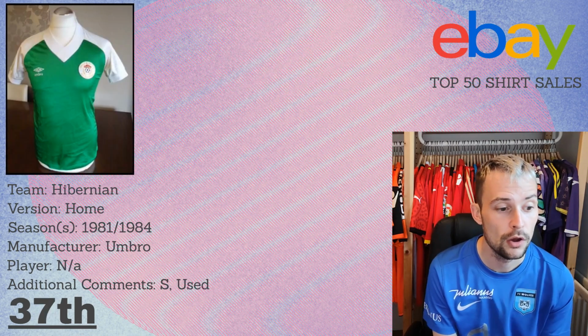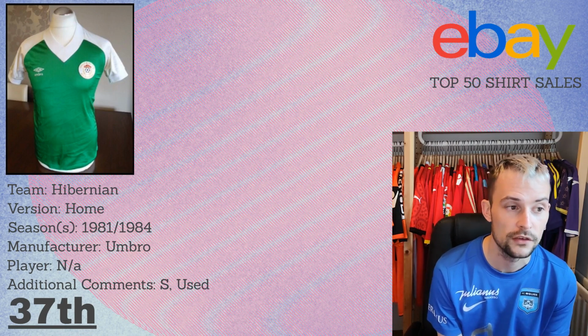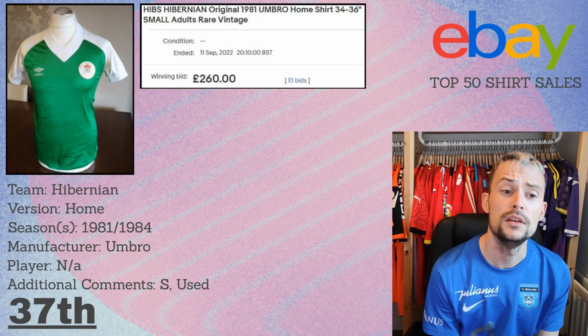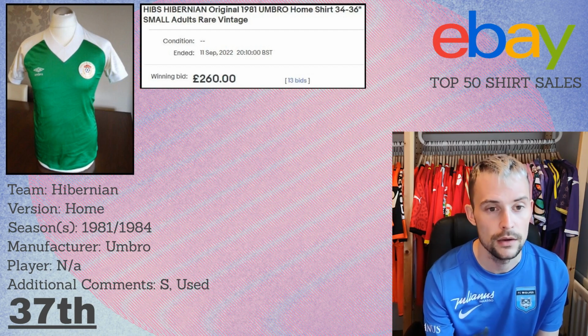Now we have Hibs home shirt from 81-84. This is an Umbro shirt. There were no players. It was just small and used. 13 bids and sold for £260.